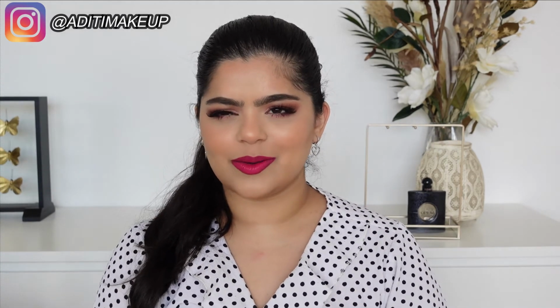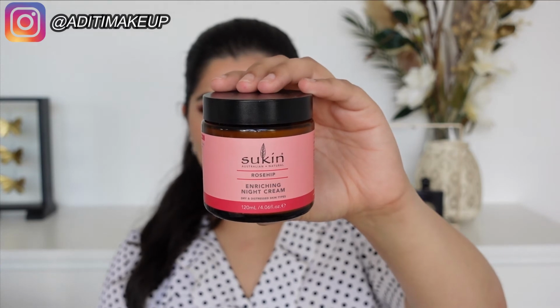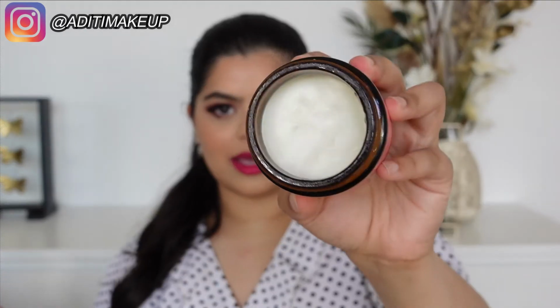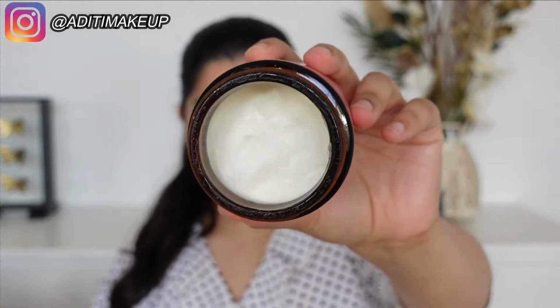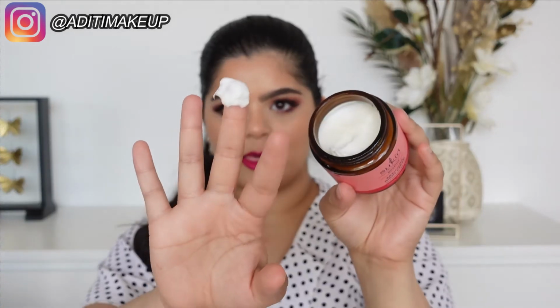Okay, so lastly, this one is super unconventional and you guys will be like, wait, what? But this is this product. This one is the Sukin Enriching Night Cream. I know it's a cream, guys. I'm aware it's a cream, but look at the formula. Can we just talk about this? It is so thick, it's not gonna fall out of the bottle even when I hold it upside down. Like, this is thick.